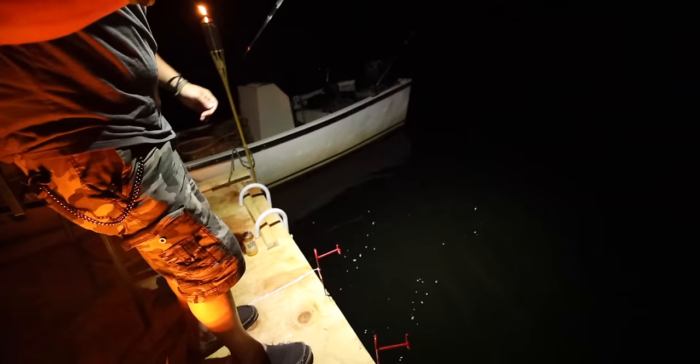He's getting tangled behind the ladder. Darn it. There we go. Oh, I shouldn't have forced it. We should have had the net out. Would you go for the boat flip? Yeah, I was going for the boat flip. That was a bigger one, though. That was a keeper for breakfast.